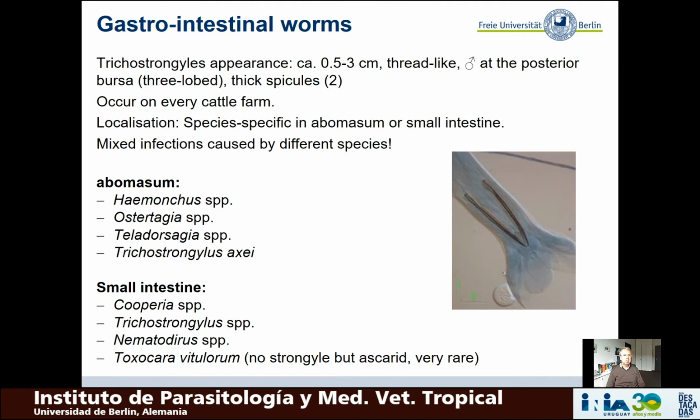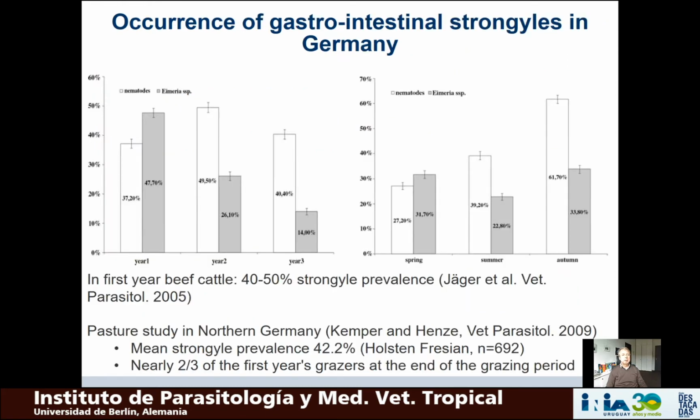What is generally the case with all these species is that they don't occur as single species isolated infections, but in mixed infections, and that also of course complicates the clinical symptoms you can see, because they all differ in their pathogenicity. How often do they occur in Germany?